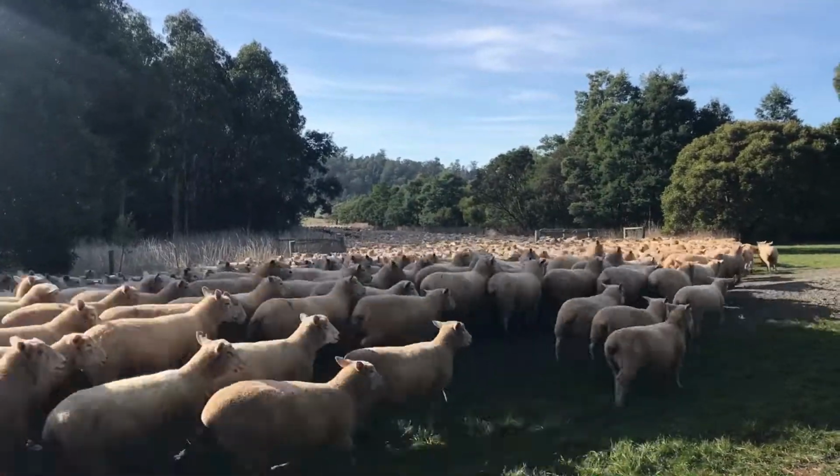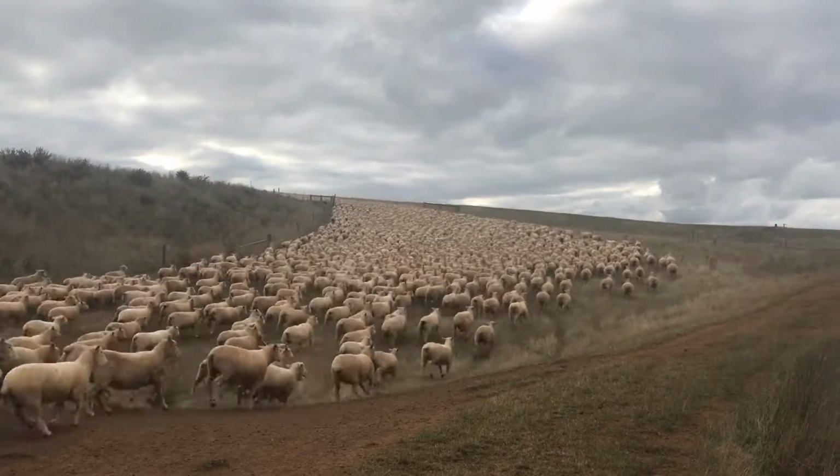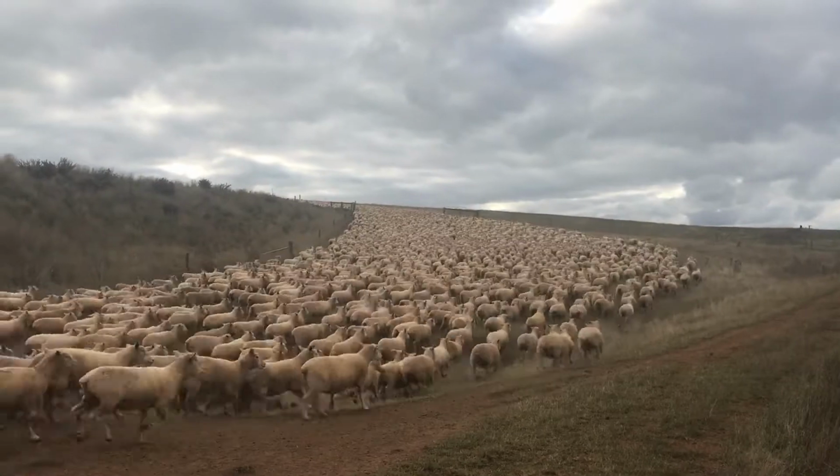What challenges have you faced with increasing your stocking rate, perhaps since you first started here? I mean, just getting your head around big mobs to start with is probably the very first thing. When we box our ewes together after weaning, you can have a mob of 2,500 ewes, which just from a management point of view makes things difficult. You need double gateways, a lot of pressure. You need to move the mob slowly. You don't take a dog. Just actual physical management of it is a learning curve.